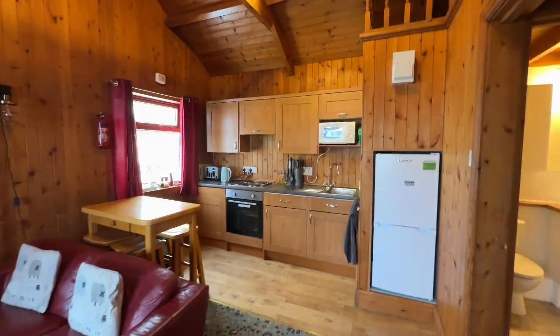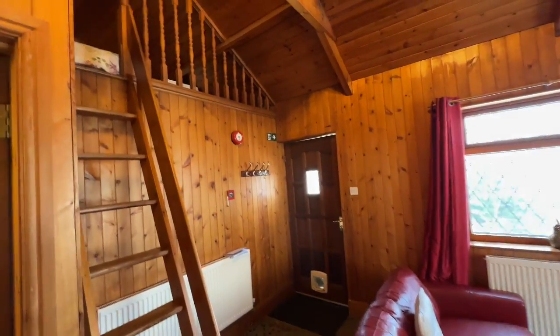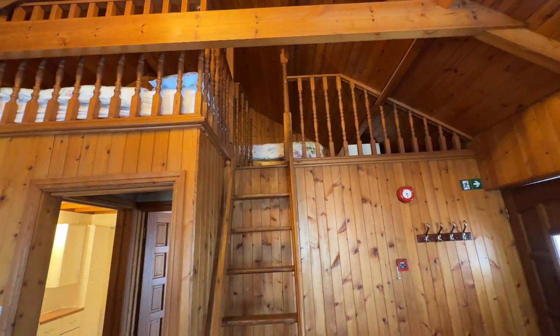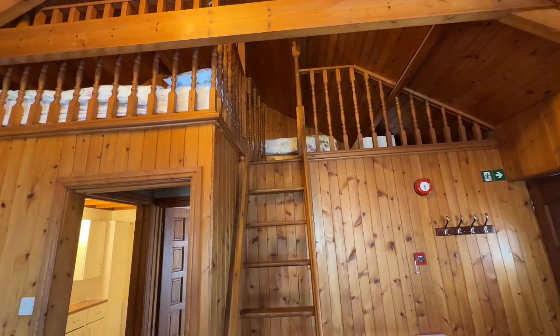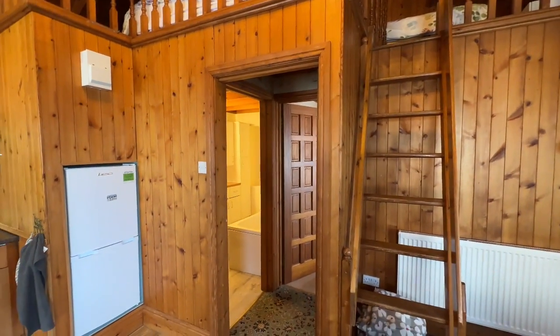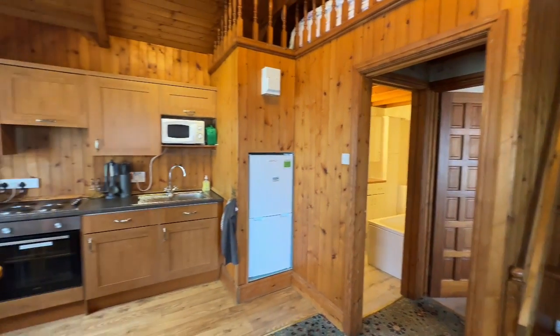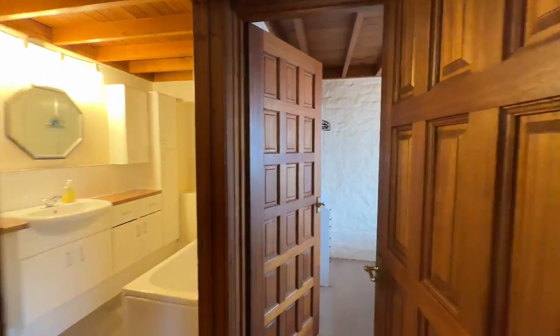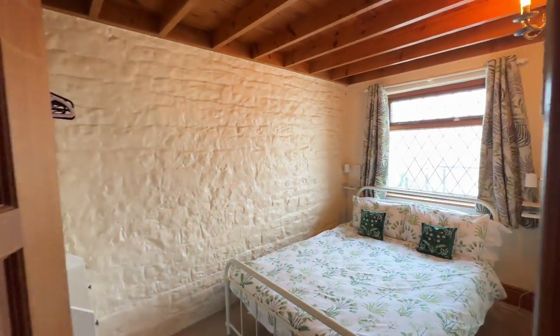From this open plan living space, we've got a wooden staircase which leads up to bedroom number 2, which is a mezzanine level bedroom, which has got space up there for a double bed and a single bed. Really popular with the current owners when they let this room out because it's quite quirky and is really well received by their guests. But this space also has another double bedroom which is just through here, which is great.